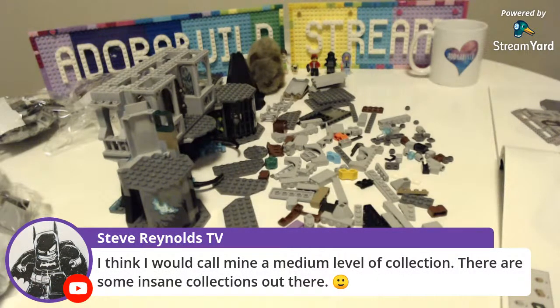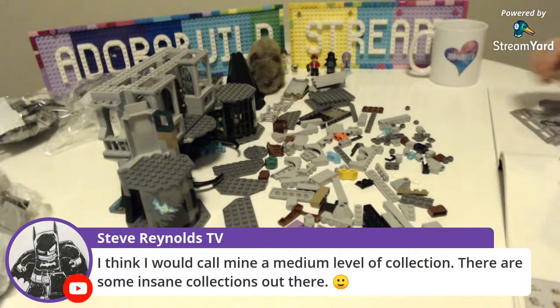I think I would call mine a medium level collection. There are some insane collections out there. Yes, and that's the whole thing. It all depends on who you're hanging out with and who you compare yourself with.